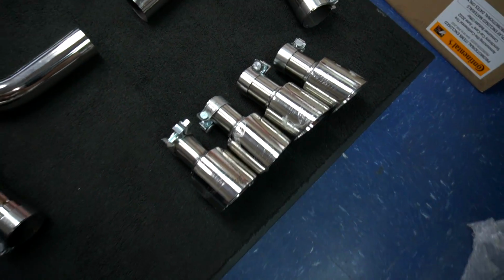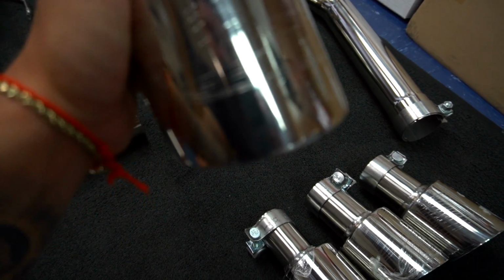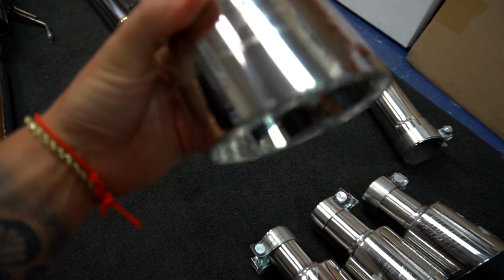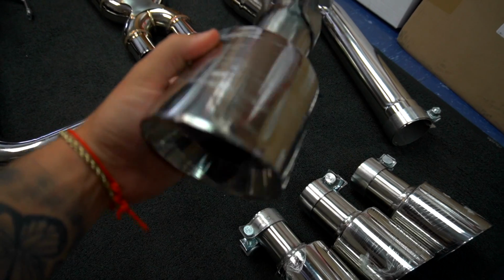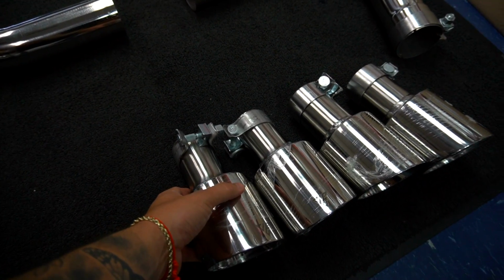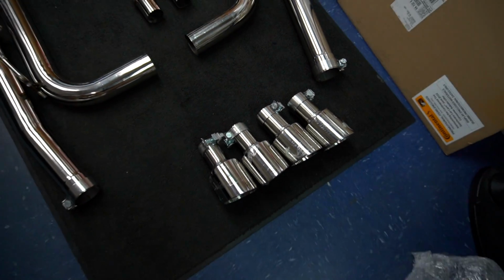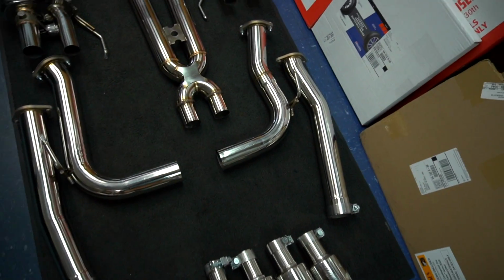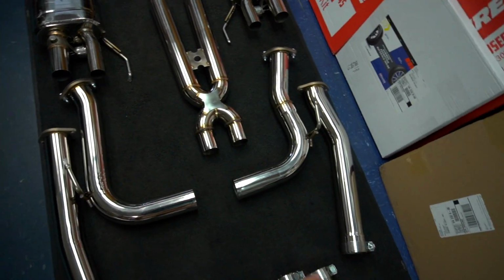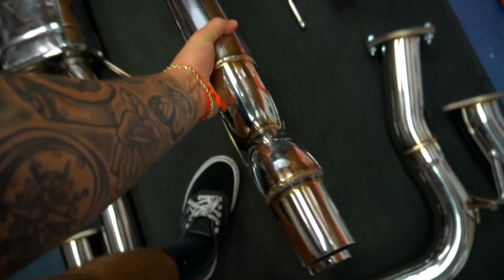So starting off, we have the tips. Obviously, we're going quads. That's what they come factory, but I still have some wrapping on there, but you can see their nice logo and these polished tips, and I want to say they're 4-inch, so they're really going to fill up that diffuser. The stock tips are just so dinky. Again, I don't know why Ford doesn't put any effort into them, but whatever. We have some piping, and then our mid pipe Chase fell in love with. I actually saw him over there in the corner kissing it.